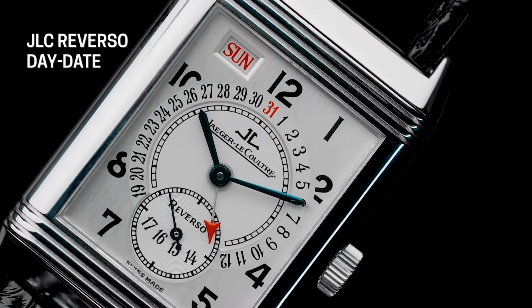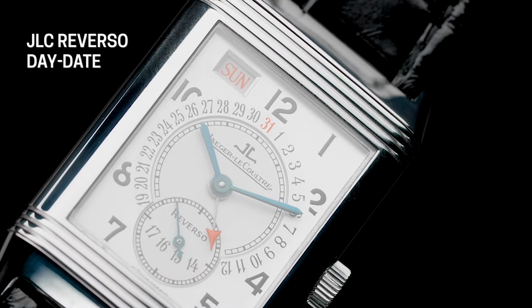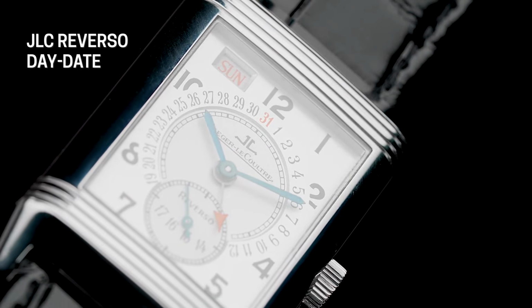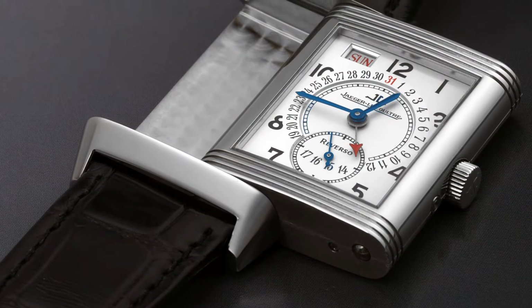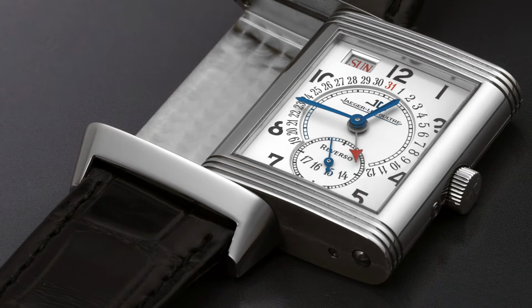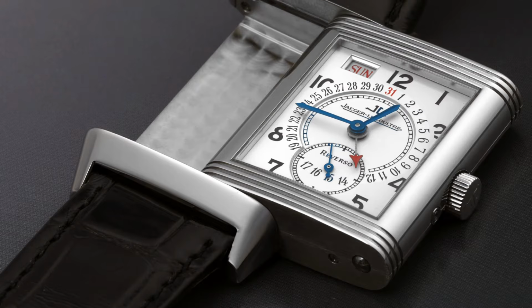For this particular one, we're going to be looking at the Reverso Day-Date. The Reverso Day-Date gives you that perfect balance when you're talking about watchmaking. And we like to follow a simple rule for the Swiss that says form follows function. Well, they definitely did that on this piece. This one was actually released originally in 2009. And this is one that Jaeger, if you're listening, us fans feel you should definitely reproduce and put back out. But we do have the original here at SwissWatchExpo.